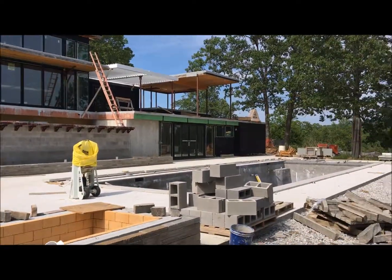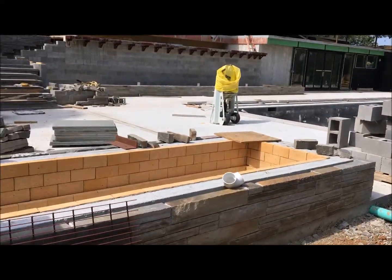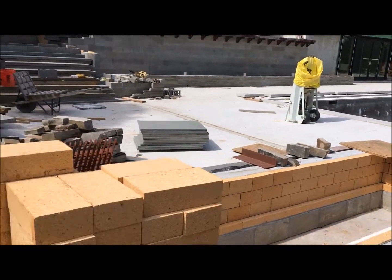Anyway, we'll make another trip out here before too long. Hopefully we'll see the stone going down on the pool deck. It'll be very nice.